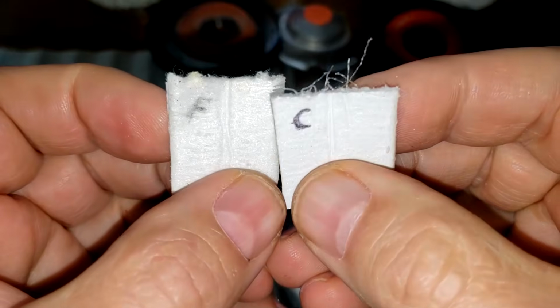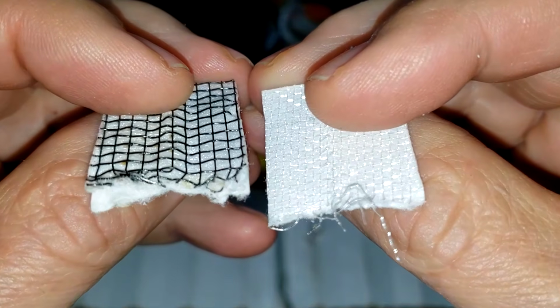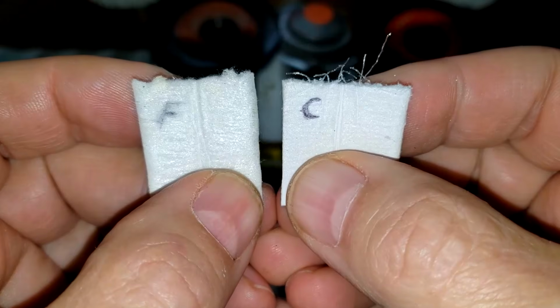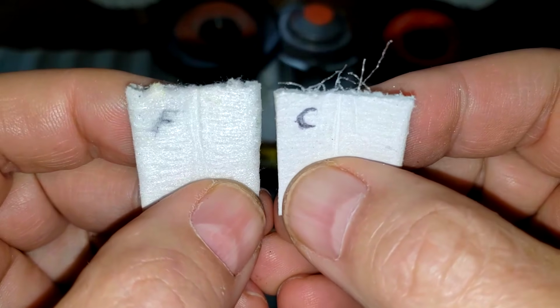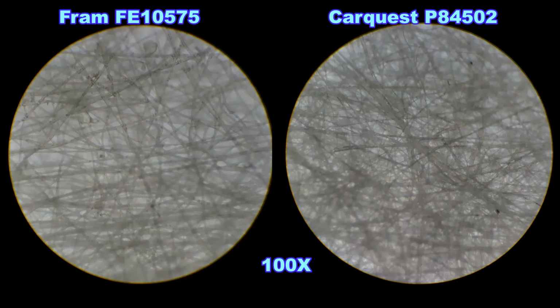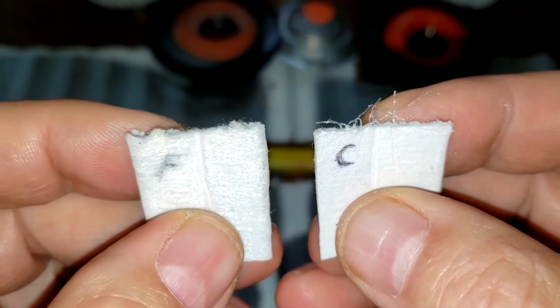Okay, so here we got F for Fram, C for Carquest. Filtering side, the back side. And if we take a look at these guys under a microscope, you're going to see that they both look like they do a pretty good job of filtering. There's no Swiss cheese in this filter media. So let's take a look at that picture. So looking at the microscope picture, I'd say they both do a real good job of filtering.